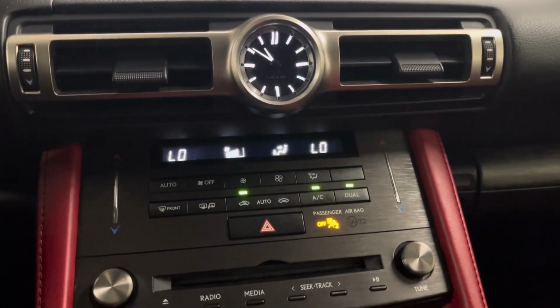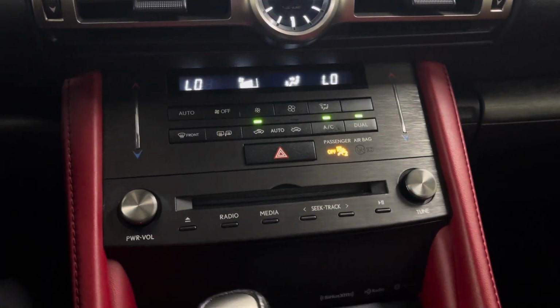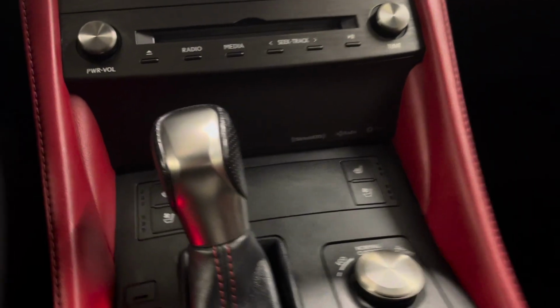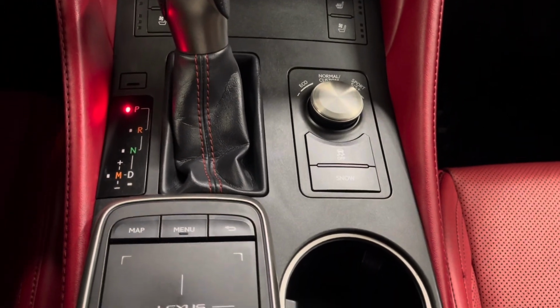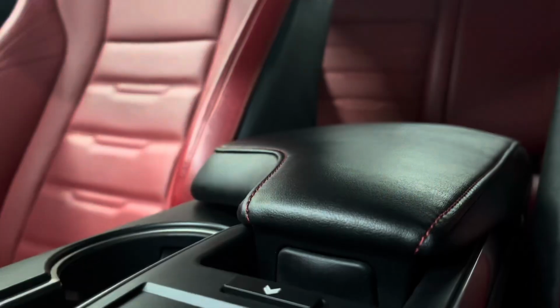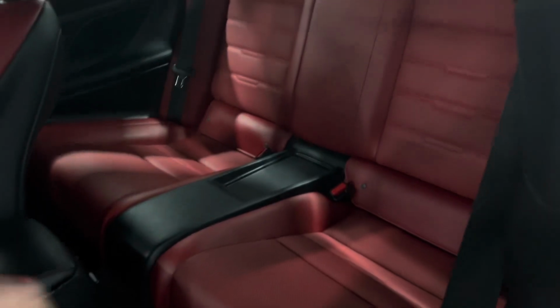Dual climate control along with your audio controls. Down here is your heated and ventilated seats along with your heated steering wheel, mode selector, and a touchpad. Spacious center console. To access the back, you can simply pull from either the driver or passenger seats, revealing a spacious back seat.